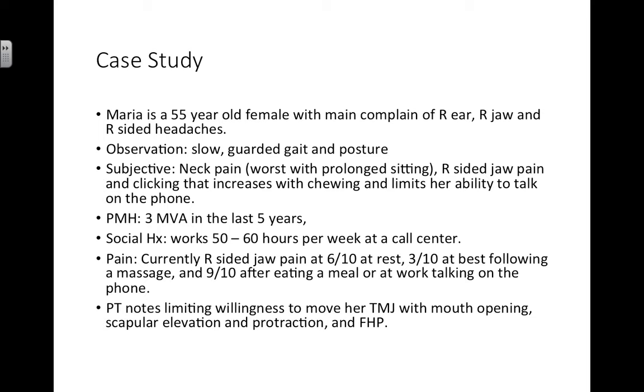Current pain as she's sitting there talking to you is 6 out of 10. She says that it can get to a 3 out of 10, and that's the best after maybe she gives herself a self-massage. She has splurged and gone to a massage therapist every once in a while and that tends to help her out. She can get up to a 9 out of 10 and getting some sharp pain into her ear after eating, really when she's eating more tough food and then when she has to go back to working.